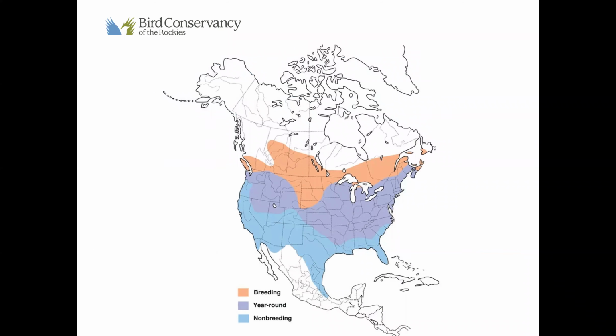So here's an example of a range map. This is a range map for an American goldfinch. And this is really important to use when you're learning. It'll help you with the power of deduction.